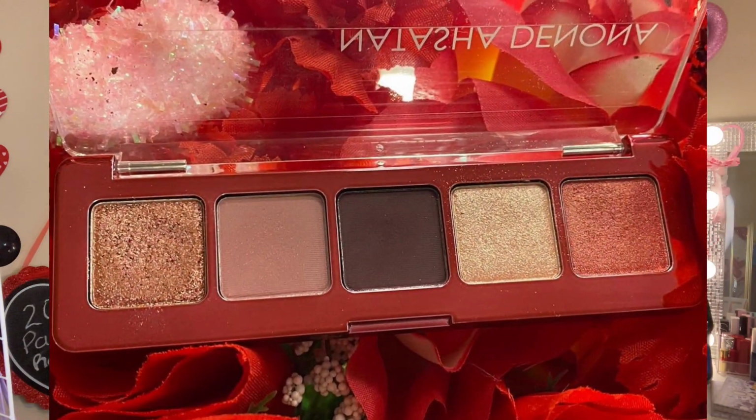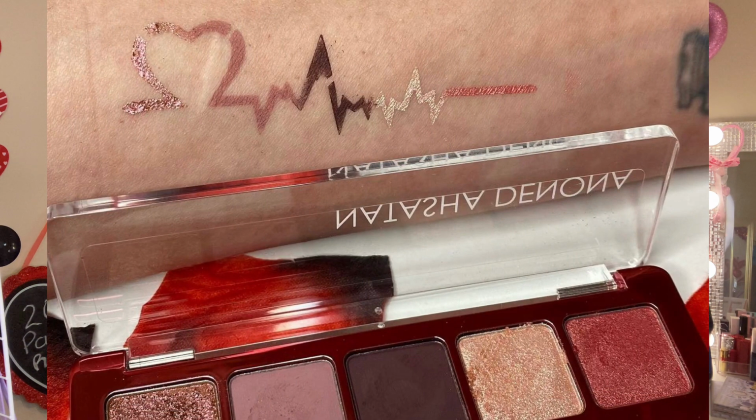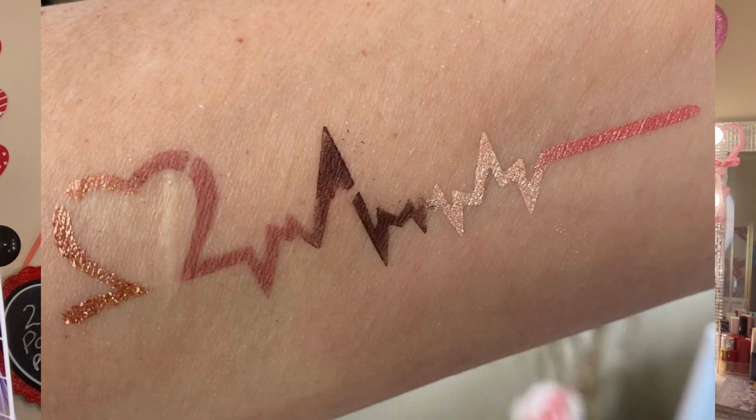Number 17, we have the Natasha Denona Mini Love palette. I am getting ready to pick up the new Crush or Mini Crush palette, so stay tuned for that review. But I like this palette. It's really good. I mean, it's Natasha Denona. What more can I say? The only reason it's ranking where it is is because of the tones. It looks really pretty on some people, and it does look really pretty on me, but the tones are just not quite perfect for my skin tone. So I can get pretty looks with it, but it's just not my favorite Natasha Denona palette. You know what I'm saying?